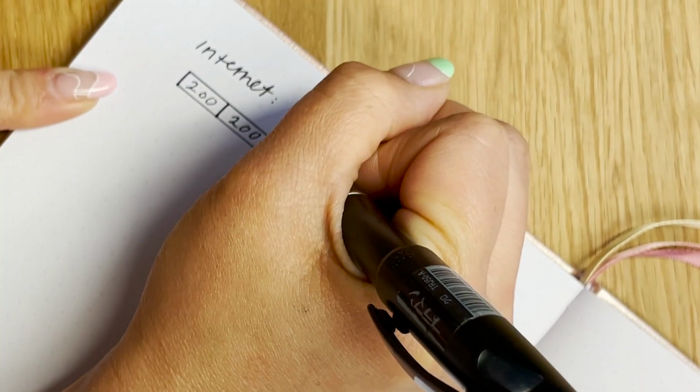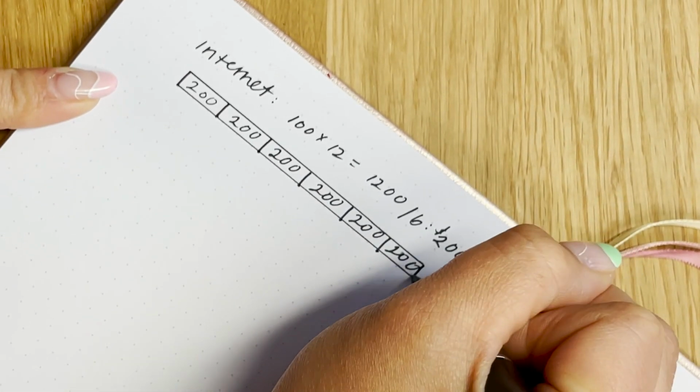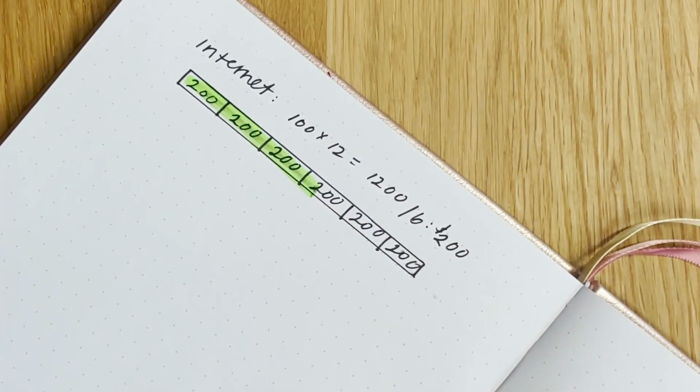As I put aside that money, I'll just highlight it every time I put 200 aside specifically for my internet, and be done with it. And when you are fully funded, you're going to have a page full of beautiful highlighted colors, and it is an amazing feeling. So if you have any type of bill, that is exactly how you save for it.